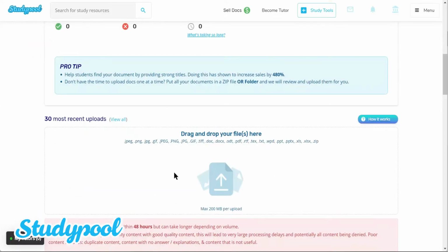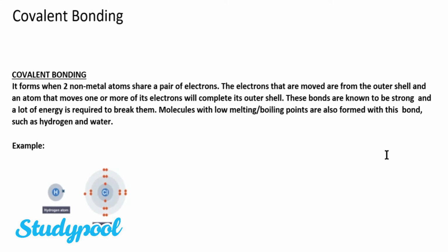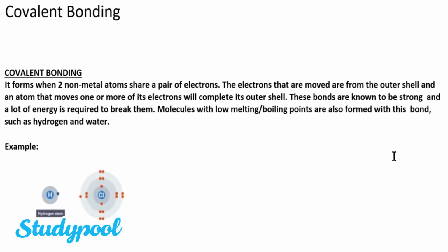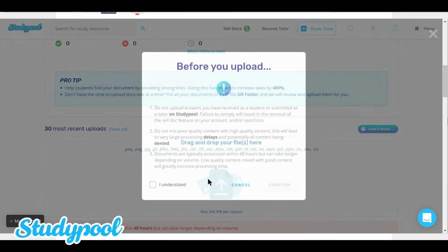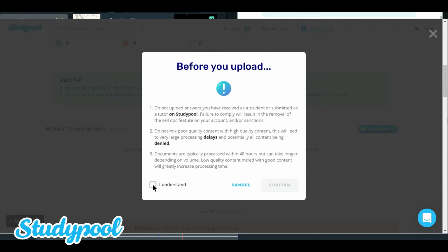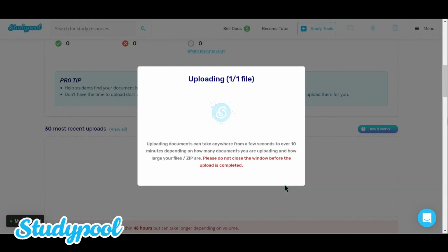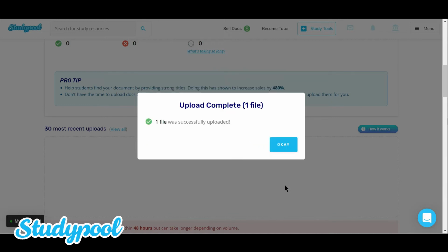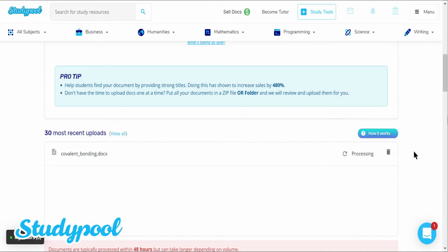This is where we will drag and drop our files. The document you see here is mine. You just need to make sure your file is of the same quality as this one, because if it's blurry or difficult to read, it is highly unlikely that it will be approved. Click I understand and confirm. A message will appear that says document uploading in process. Finally, you will see submitted at the top of the page. We will just have to wait and see if it's approved.